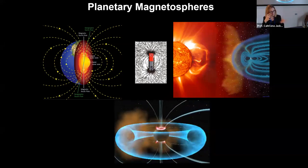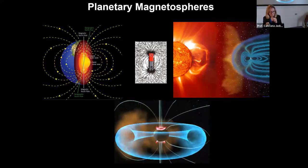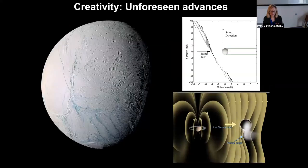Now, there are electrical currents that can flow along these magnetic field lines and produce the aurora, and we'll come back to that in a bit. But those are the systems that myself and my team study, and we study them mostly through using data from orbital spacecraft that are flying through these magnetospheres. I introduce magnetospheres because you need to understand a little bit about what a magnetic field is to understand the importance of this next discovery.